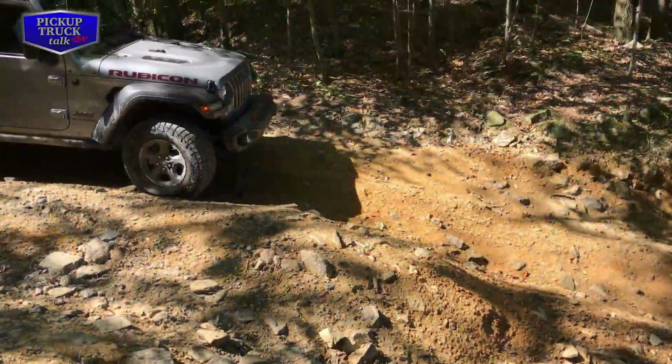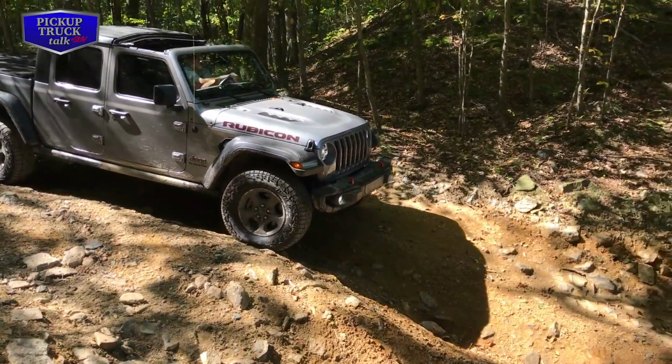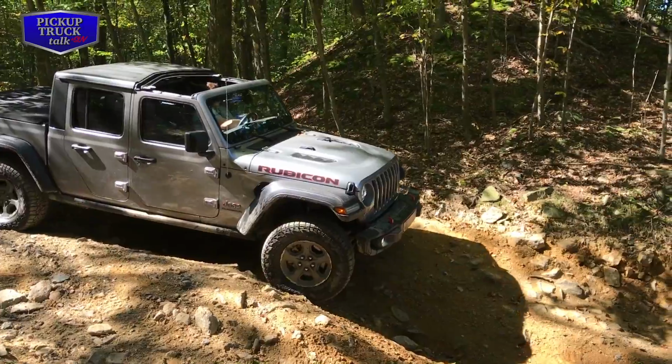The other downside is it only comes in one cab configuration and only one bed length, which is kind of a problem for some people. And the third thing, really the only big downside to it, is the price. It can get expensive, and it can get expensive fast. It can be a very expensive vehicle, and as much as Jeep tells me it is a truck and can do truck things, it's really a lifestyle vehicle.